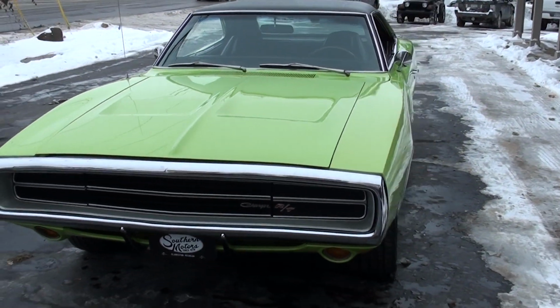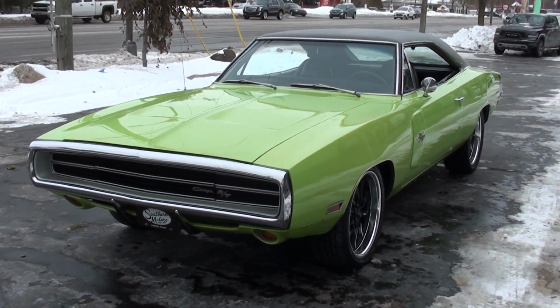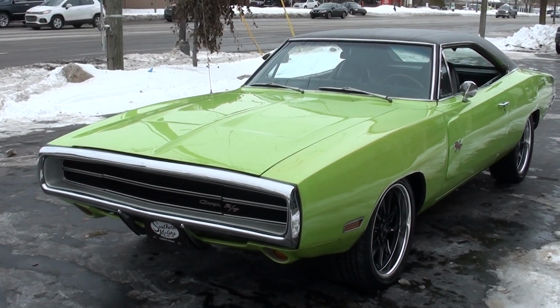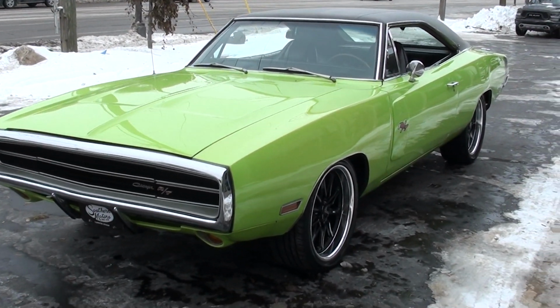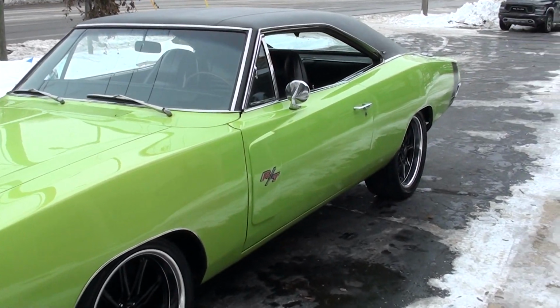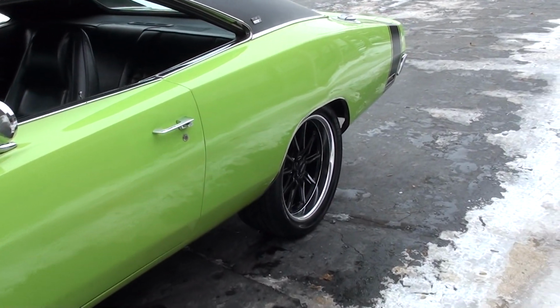Today, guys, we're going to take a look at a beautiful 1970 Dodge Charger. It's a true SE car. It's got all the RT badging, guys, but it's not a true RT. Great car, though. I've known this car a long time. I actually sold this car 10 years ago to a local gentleman.